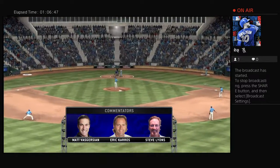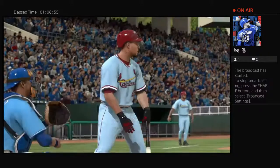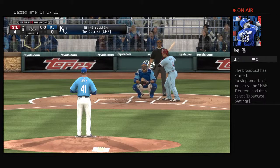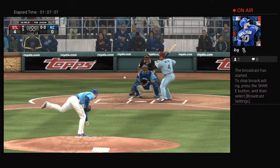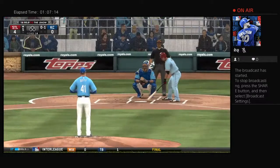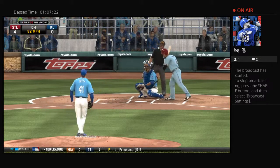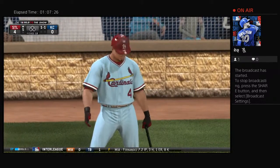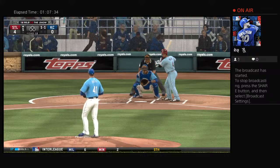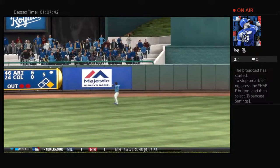Back alongside Eric Karros and Steve Lyons, Matt Vasgersian, as it'll be Yadier Molina to start things out for the Cardinals here in their half of the inning. And he'll take strike one on the fastball, registering at 93 that time. And he misses with it, 1-1. And now that Royals bullpen will get busy as we see both a southpaw and a right-hander get loose. Now here's a fastball up that he sends in the air out to fairly deep center field. And the leadoff man gone now to start the fifth.